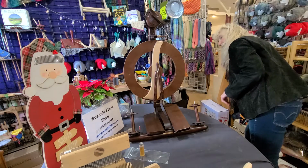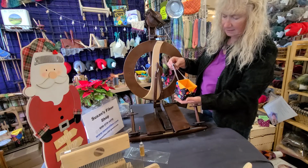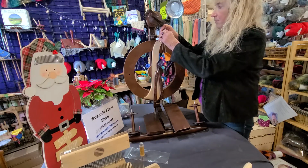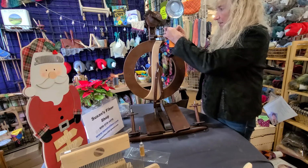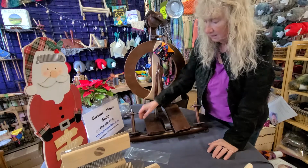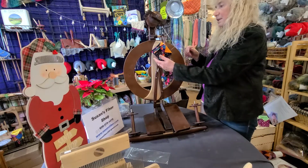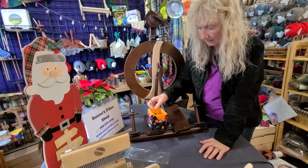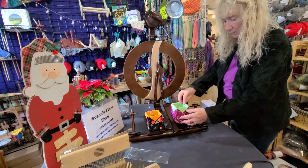Okay. Things you can get for this wheel. There's tools. Helen Atkins makes these. This is called a bucket basket for spindles, a bucket spindle holder. And I like this because you can put it on your wheel and you can set your oil in here. You can set your orifice tool in here. So you can set all your different tools in. And these happen to be $20. These come in many different colors. There's a beautiful orange one. Here's a beautiful green one.